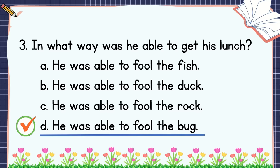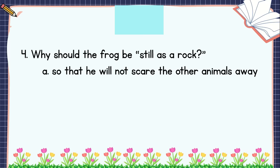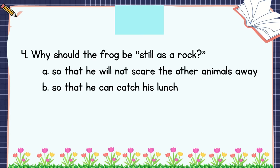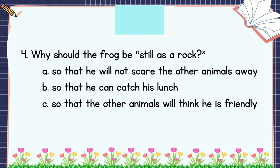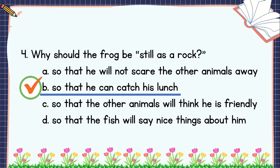4. Why should the frog be still as a rock? A. So that he will not scare the other animals away. B. So that he can catch his lunch. C. So that the other animals will think he is friendly. Or D. So that the fish will say nice things about him. You're right, the answer is letter B, so that he can catch his lunch.